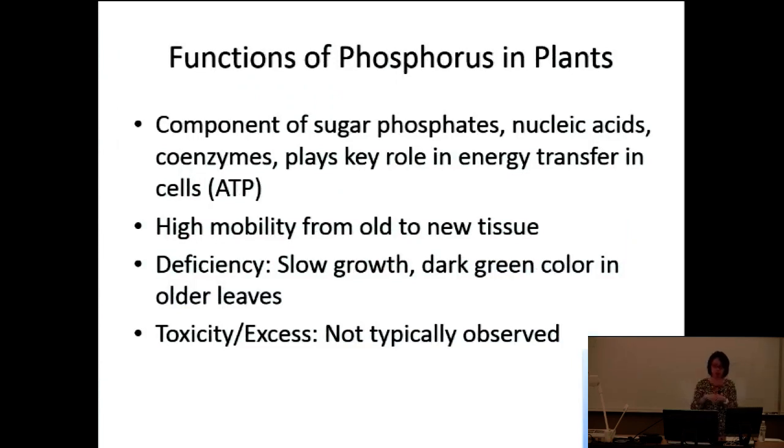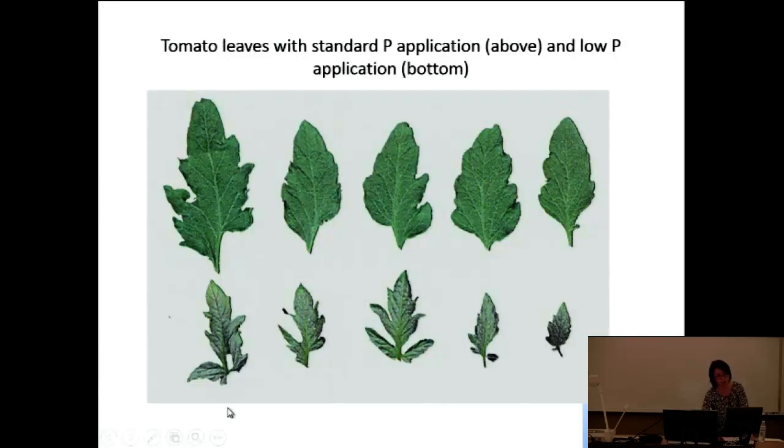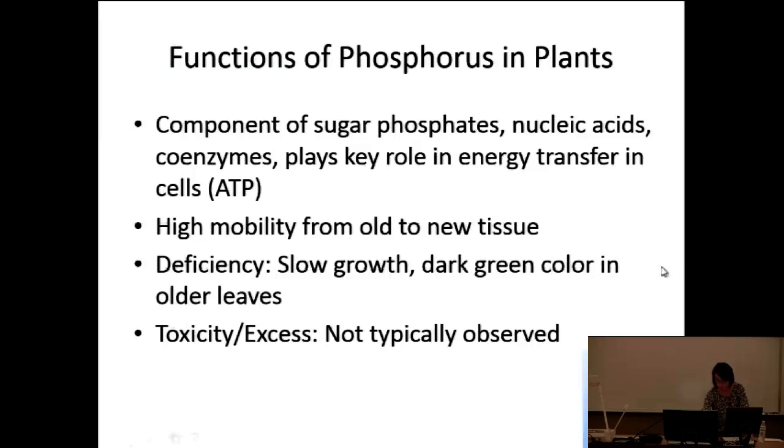All right, so that's about nitrogen. And then phosphorus in plants, again, very important because it's an energy transfer. ATP contains phosphorus. And then also with deficiency, you see slow growth. And for whatever the reason, when phosphorus is depleted, you see anthocyanin development on the lower side of the leaves. I don't exactly know the mechanism for this. It might already be known. But you see that purple color, and it's typically phosphorus deficiency. And then also high mobility from old to new tissue, so the deficiency usually shows in the older leaves, lower leaves.